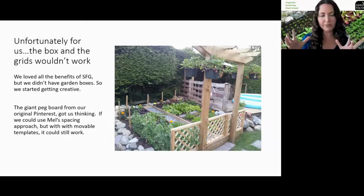We figured, okay, well, if we could take all the spacing techniques of square foot gardening, because the bigger the plant, the more space it needs, and smaller plants, you can get more plants into a smaller space. So we wanted to take all the different spacing techniques of square foot gardening and incorporate them into our own little templates that we could then use in our garden.